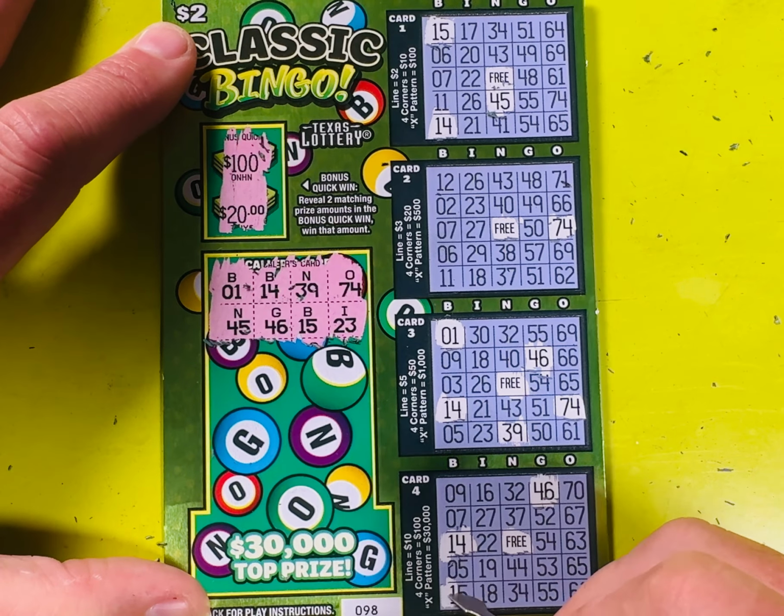I29, N34, N44, I26. Let's get those I's 26 and 29. And then just one of each, N34 and 44. Okay. Next four.